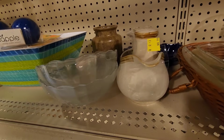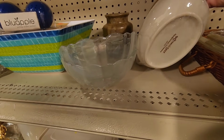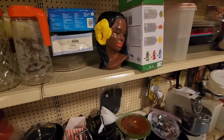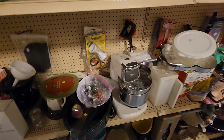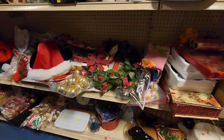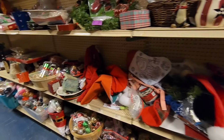Then over here we have a set with a gravy boat and a salt and pepper shaker set. Checking out the name on this piece. And then over here, now we're kind of in the kitchen area. For some reason there's a random hobbyist lady head over there. Now we're in, I'm not quite sure what, maybe the craft area. It was kind of hard to tell. Oh, I think we're maybe in the Christmas area. They have a smaller Christmas section.